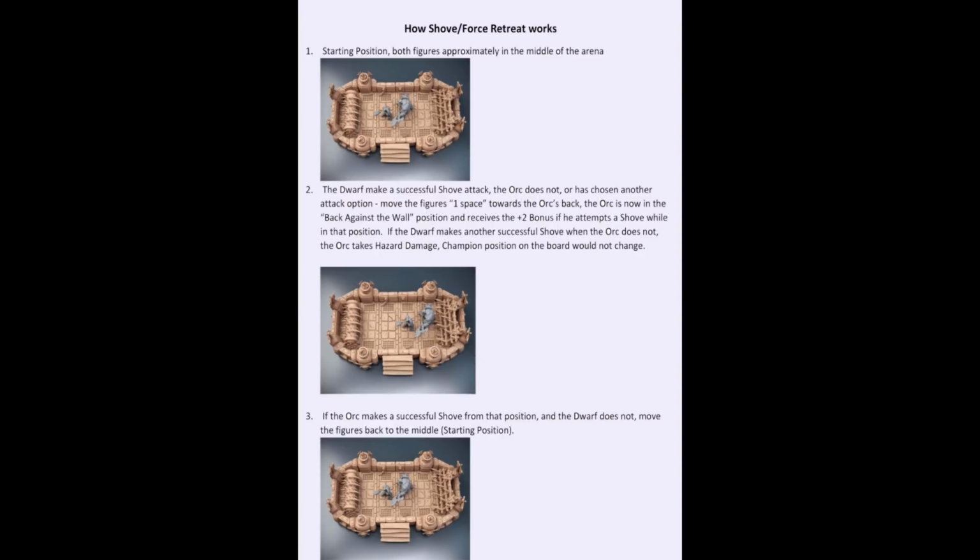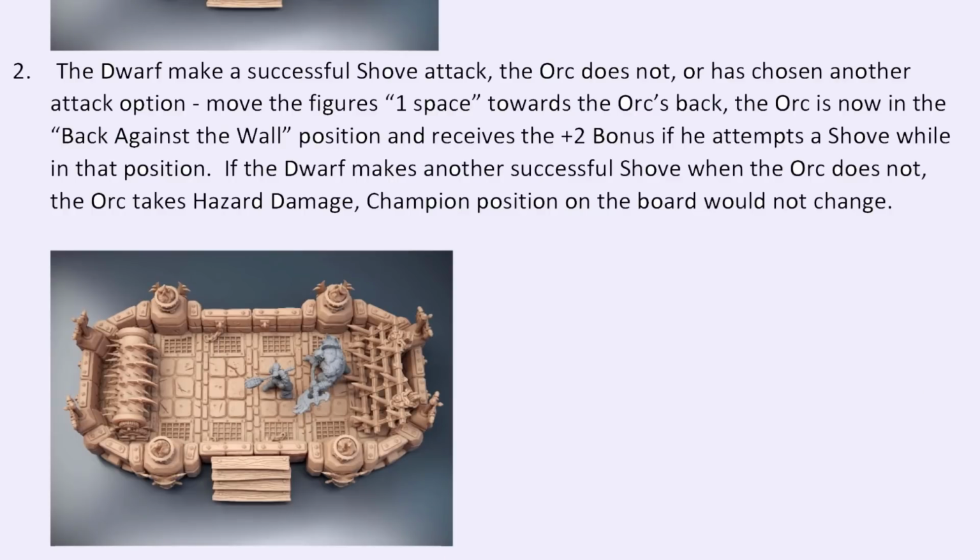And we've included in the rule book just a handy little page, which I'm showing here, which just shows you how shove interacts, since it's a little different than everything else. And that's it. Really easy to pick up and play. Really fun, really fast. Hope you guys play it a lot.